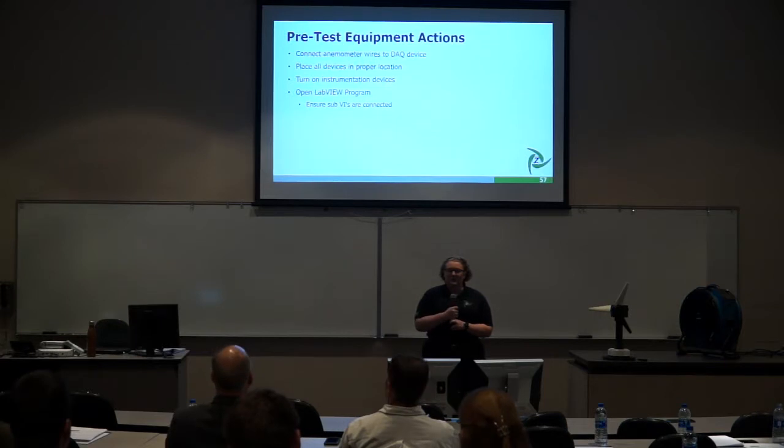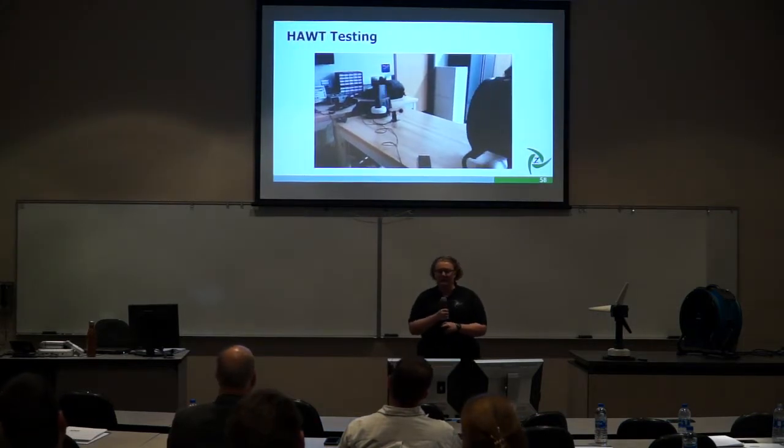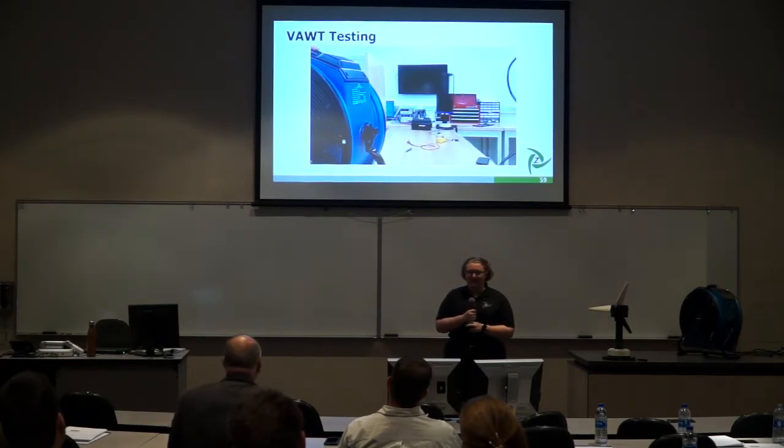Before testing, Project Zephyr also needed to complete some equipment actions, such as connecting the anemometer to the DAC device into LabVIEW, making sure that all devices were in their correct location, turning on the instrument devices, opening the LabVIEW program, making sure all the sub-VIs were there, and that the data was saving to the proper location. This next slide is a video of the hot end testing. And then this is our hot end testing.